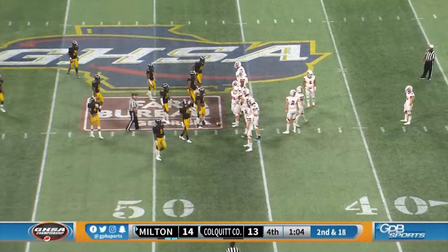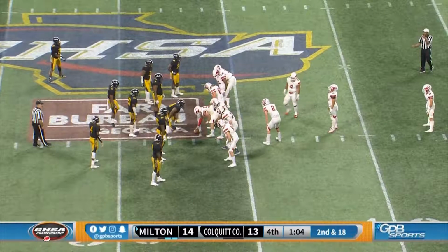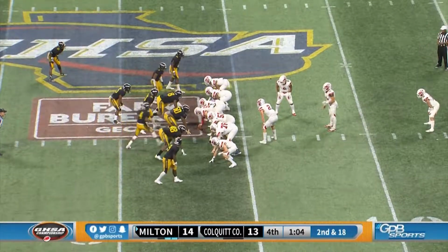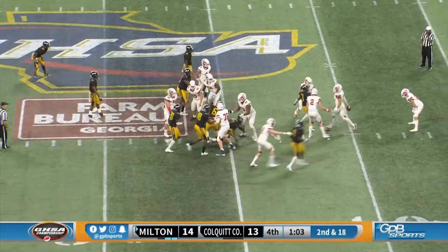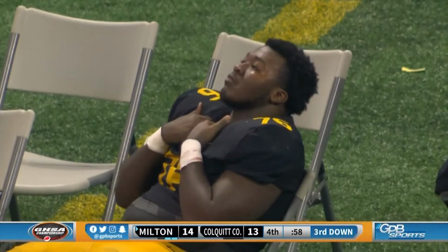Time now. Able to sit there and be a part of it all. So now you've got a lot of folks behind. You're going to get another deep snap. Yates will take another big loss. And Colquitt can't stop the clock.